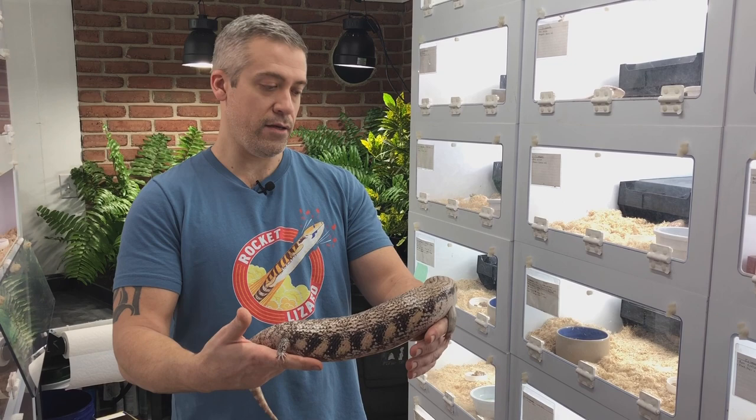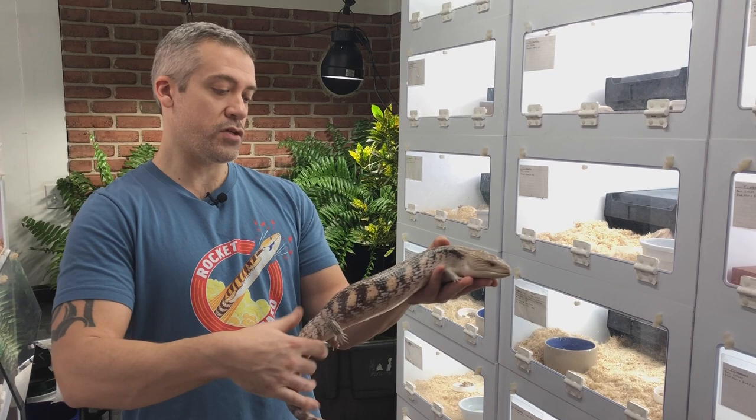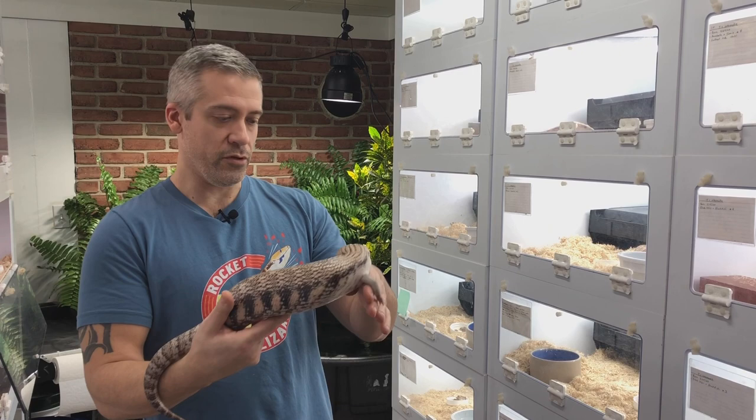Like all of my skinks, she is a northern blue tongue skink from Australia, and this one is exactly or slightly over 24 inches long. So this is an actual 2-foot northern blue tongue skink, and sometimes they get that big, but this is a pretty exceptionally large animal for this particular species. And she's just an absolute sweetheart. She's a great mom. She's a great pet, like pretty much all blue tongue skinks, really.